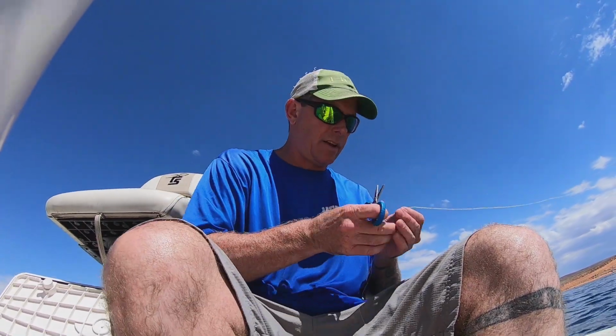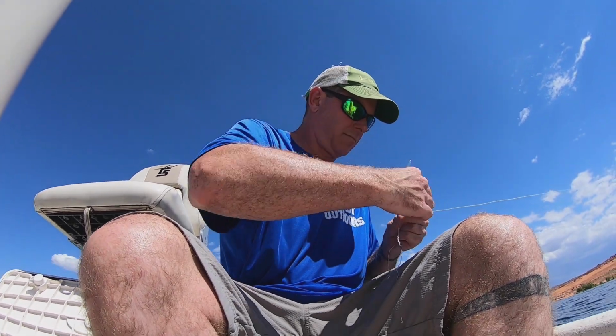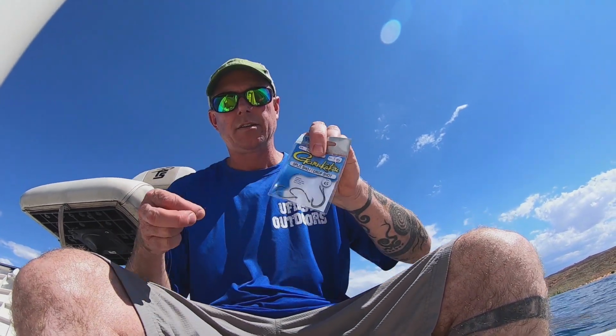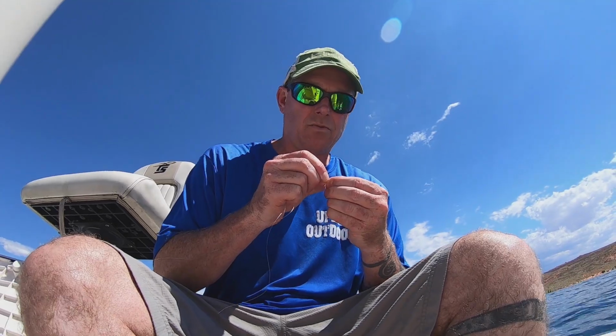So if you haven't ever tied a drop shot, I've done this in the past. It's pretty easy. You want to get a strip of your preferred leader. I just like some fluorocarbon. For this, I'm using 10-pound fluorocarbon. And I've got a 1-aught split shot drop shot hook.